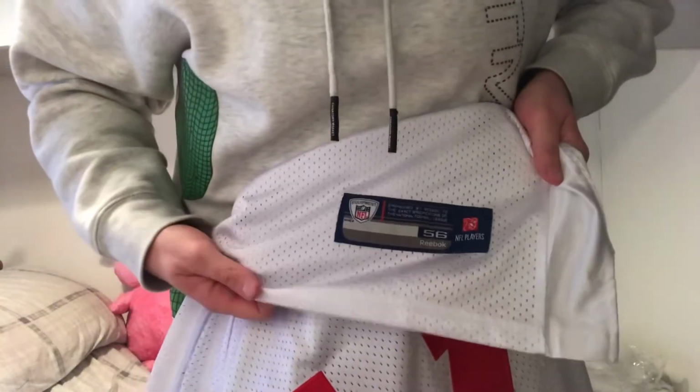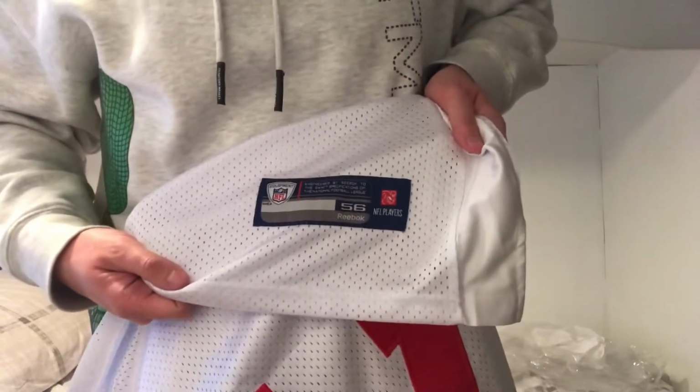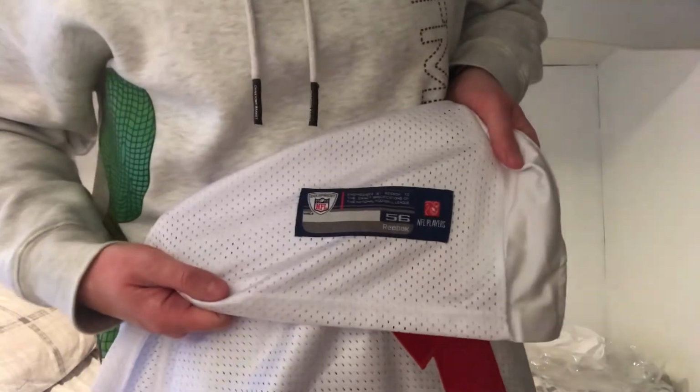You go down to the bottom of the jersey, and then you have the sizing label. You've got 56 on there, so I'm hoping this won't be too big, although it is an imitation jersey. I'm sure it should be fine, but we'll try it on in a second and see what it's like.